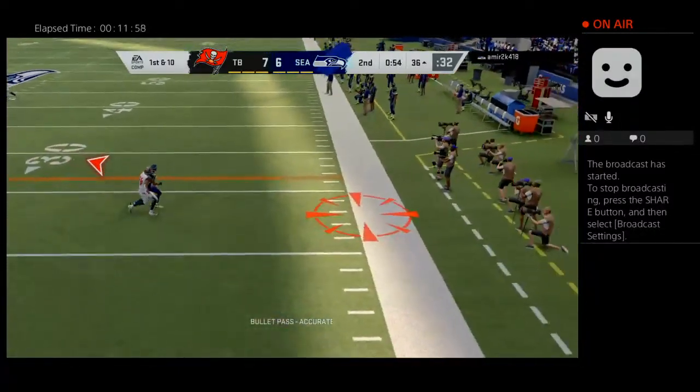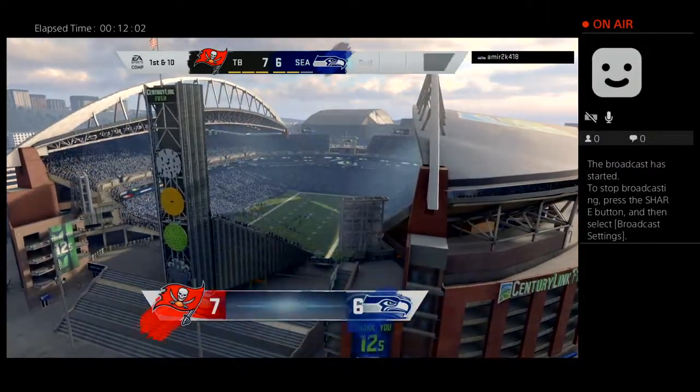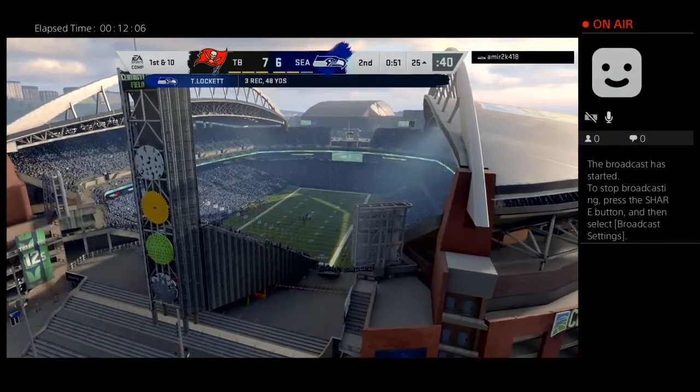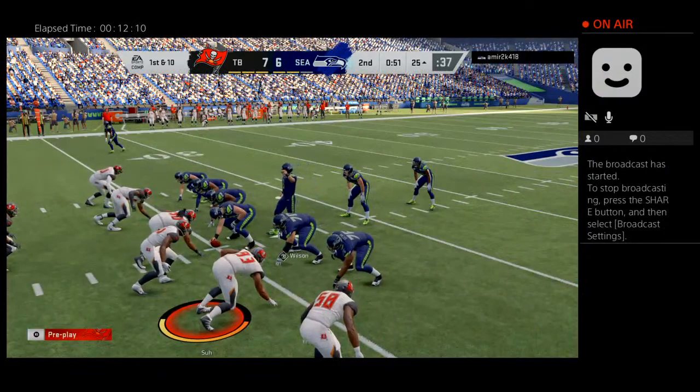Here's Wilson. It's complete to Lockett. Now the Seahawks going to use the first of their timeouts as they get the stoppage with a little over 50 seconds to go in the 1st half.